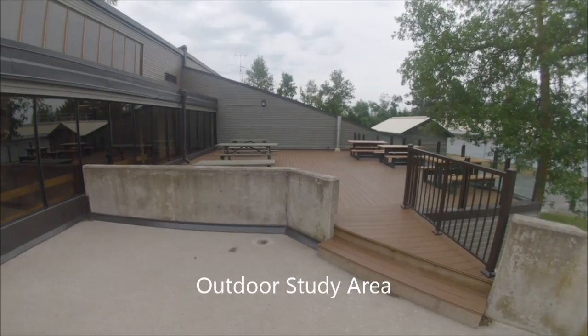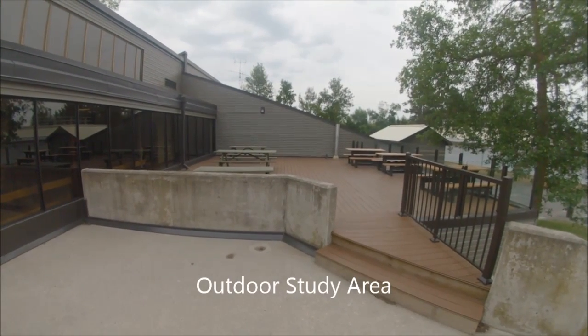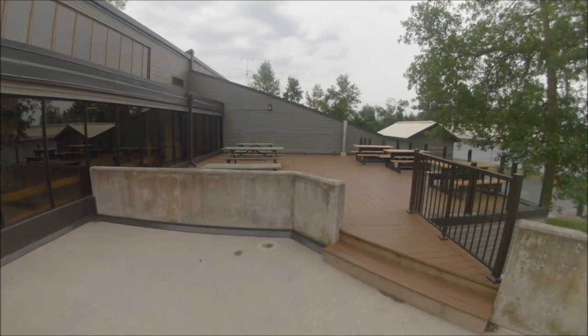At the school, we like to provide indoor as well as outdoor study and lunch areas. So this is an outdoor area we have available for students to meet. If it's nice weather outside, this is a place where you can get together and study or chat.